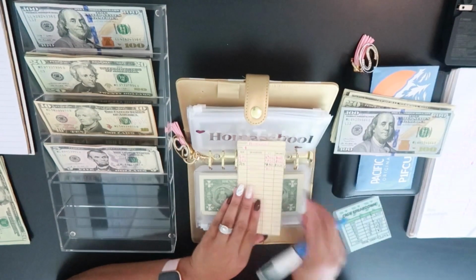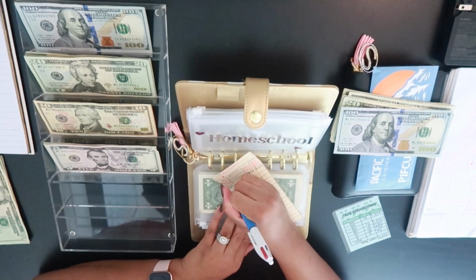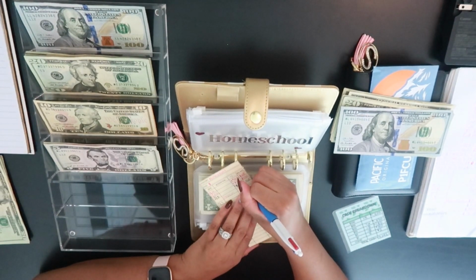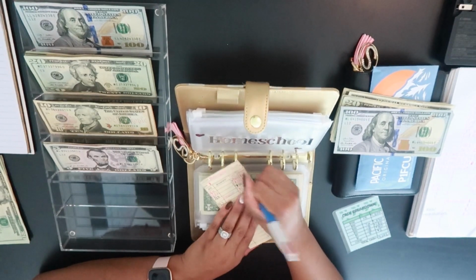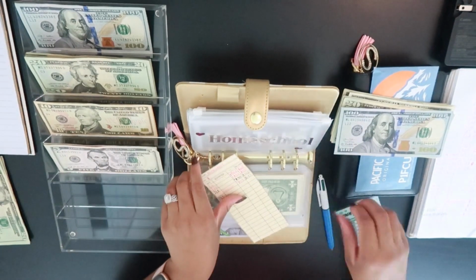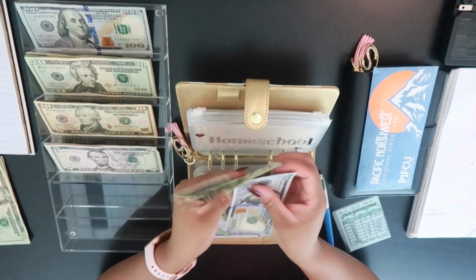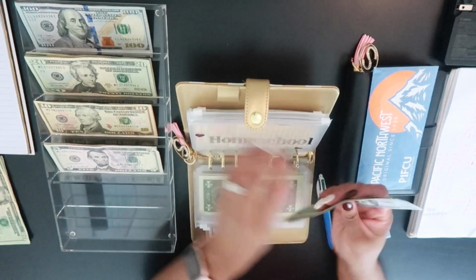So let me just go ahead and fill this out. So today is what? Today is March 3rd. And then I took away this $57, and this brought it to $143. 143, and then today is the 3rd. March 3rd, and then okay, so yeah, I'll fill the rest of this out off camera, but I never got the chance to take that $57 out, you guys, so I just wanted to go ahead and do that. And so now we are left with $43 in homeschool.